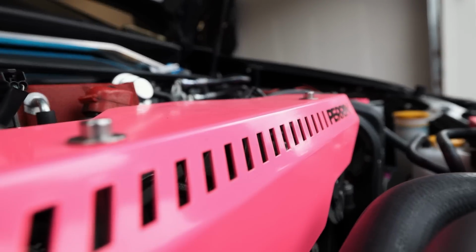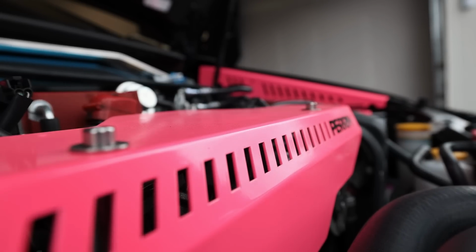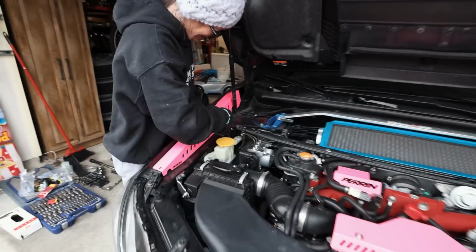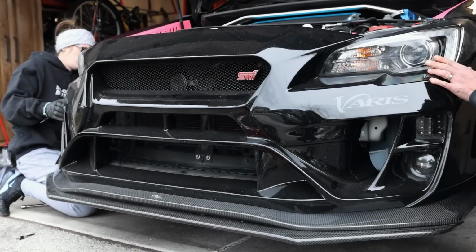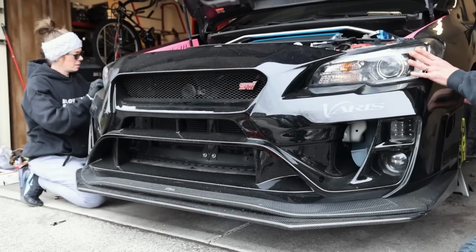No, I honestly don't remember. Give me that one. Oh, look. You just... No, there was a way to finagle it. There you go. I'm at a loss for words. Crack the carbon fiber fender. Looks really good though. The Vars bumpers look fucking gnarly.